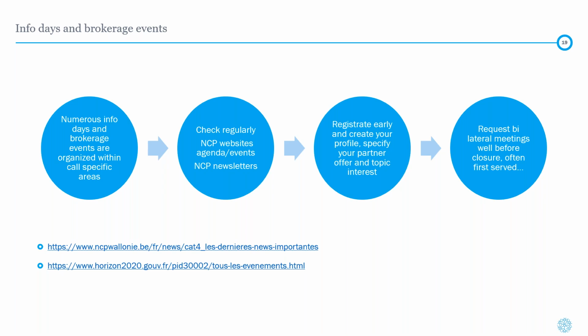In any case, whether you are from France or whatever country you are from, do have a look at the national contact websites to have a better view of events organized within your country and also outside of your country, because these events are sometimes organized by federations, industrial federations or technology platforms or whatever it can be. In some cases, it's the NCPs, the ministries and so on. And sometimes it's co-developed with Europe.